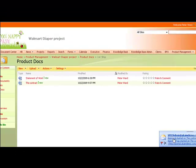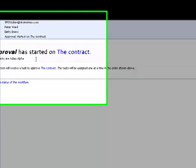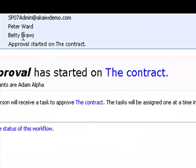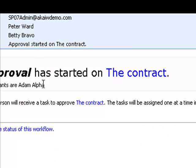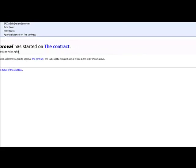Okay, so an email notification does actually go to me to say that the workflow has started, and as you can see, the link goes straight to the list. Okay, and participants are Adam, and I know Betty has actually been CC'd as well. So therefore, this is a good example of having workflow approval in SharePoint, and this is the basic workflow. It can get much more complicated than this.